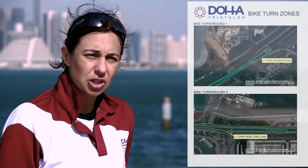Please again refer to your maps so you know clearly where you're going. Once again, pay attention to where the dismount line is and jog or walk your bike back to your rack spot.